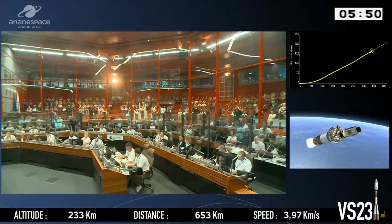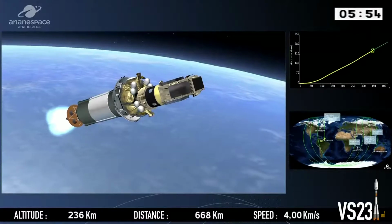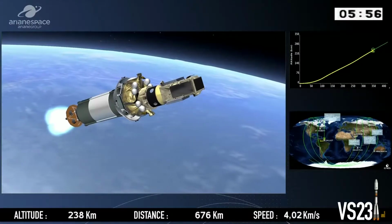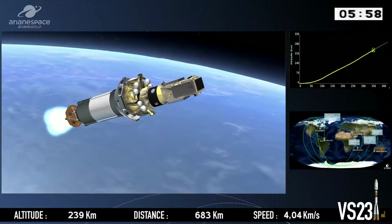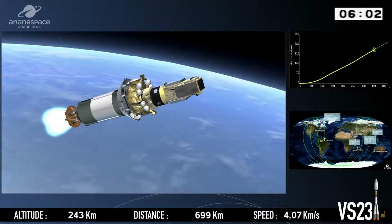Pretty impressive. In the older version of Soyuz, without the Frigate upper stage, it's the third stage which put the satellites into their initial Earth orbit. Older version. It's a Soyuz. It's the same version, just without a Frigate. Second generation.